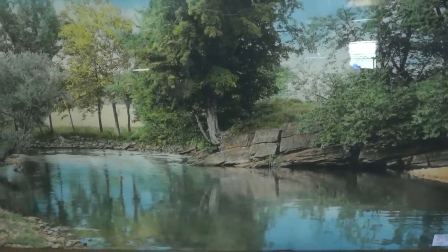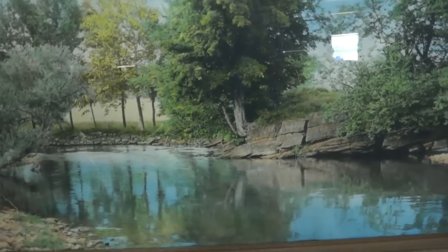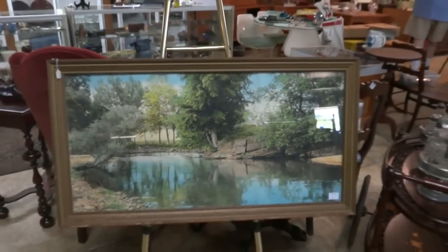Hello. Isn't that a beautiful scene? Absolutely love it. You know what? This is actually called The Swimming Hole. It is a Wallace Nutting piece. See how it's signed down there? The lady brought it in. It's the largest Wallace Nutting I've ever seen.